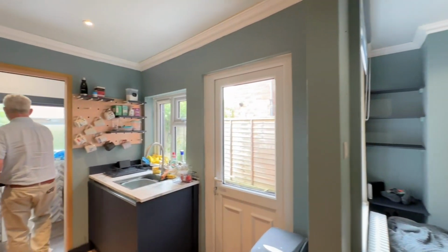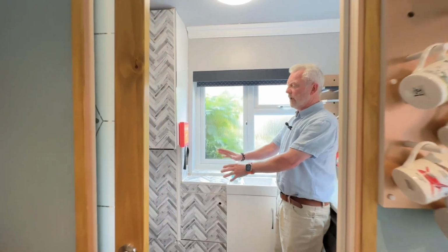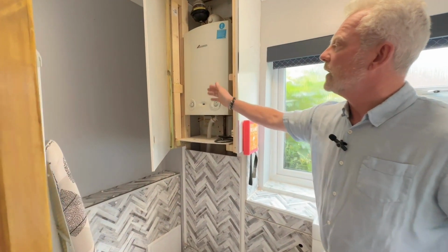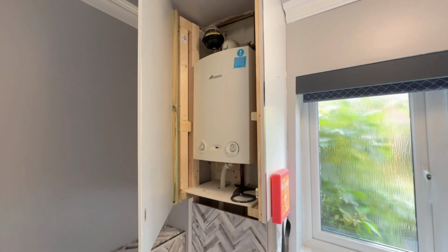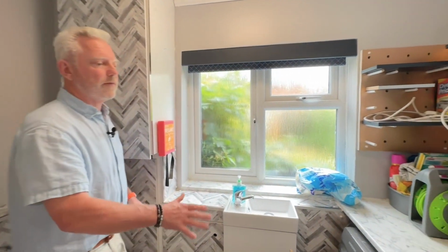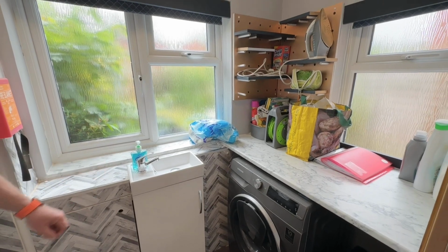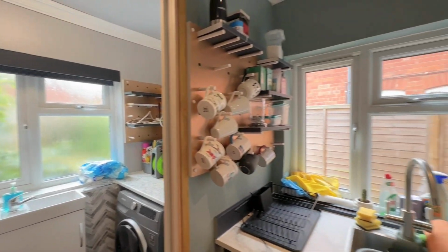Sliding door through to this utility area. So we have the enclosed low flush WC. Just above it, the cupboard that houses the Worcester gas-fired central heating boiler, servicing the domestic hot water and central heating. And then just behind me is a work surface with space under and plumbing for a washing machine, a little vanity unit there, very useful for washing hands, and the 2 double glazed windows.